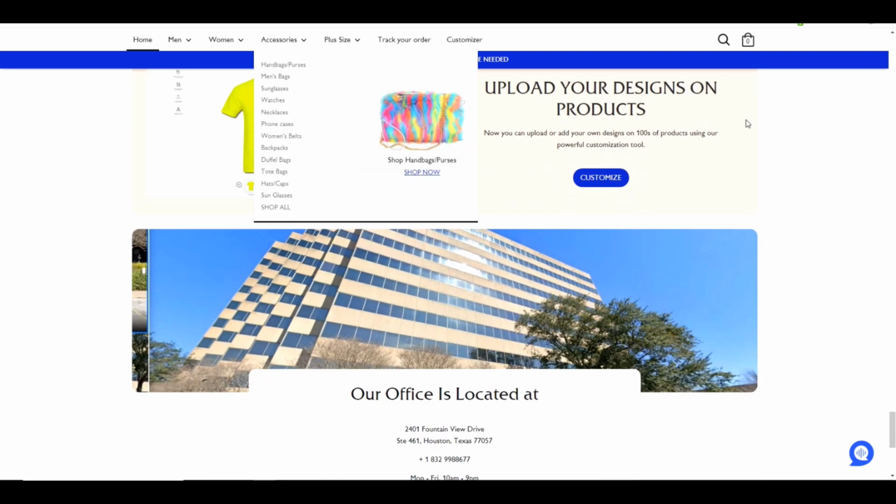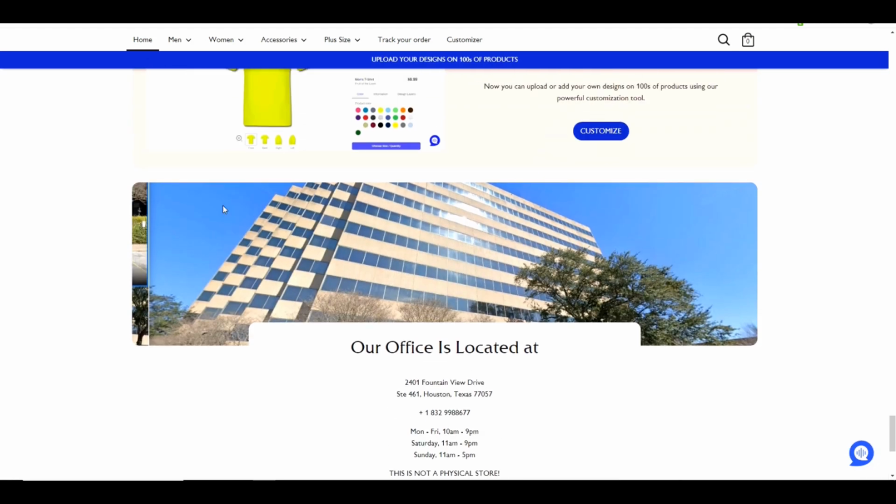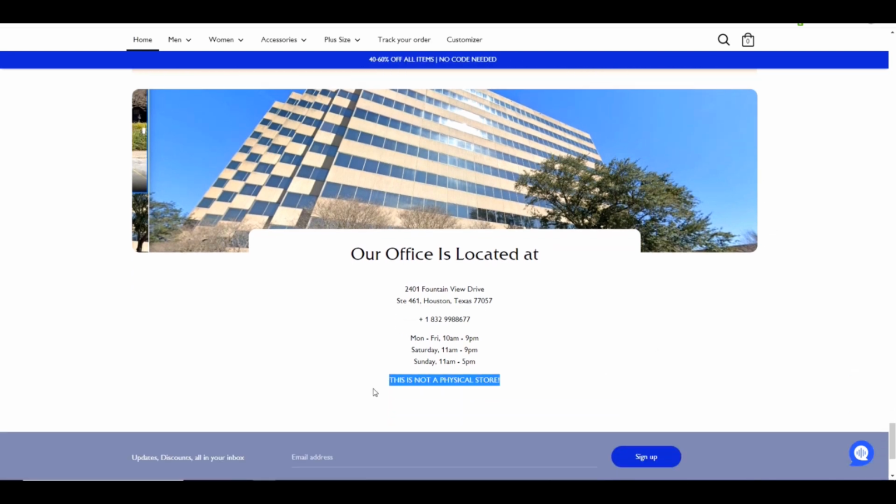And then after that, the fact that you've got customized clothing here, that's really cool. So leave that there. And it's definitely good that you have a business here. It looks like this was taken from Google Street Maps because you can see that there's a little bit of an edge there. So definitely cut that out. You don't need to state in your store that it's not a physical store. People are going to be purchasing online, so they're not going to be expecting to go to the store to pick up their product. So it's just unnecessary information there.